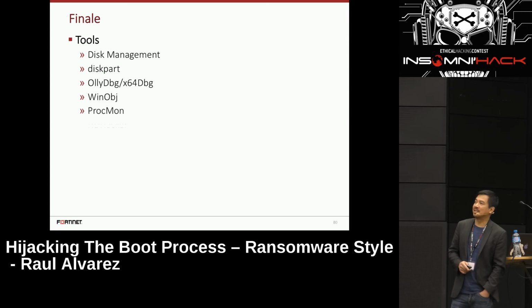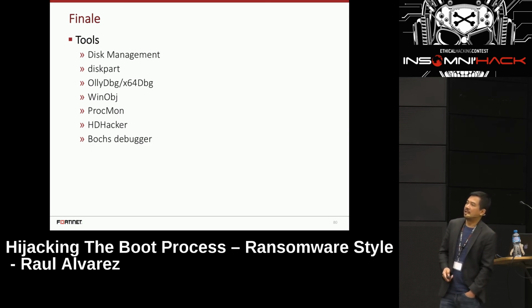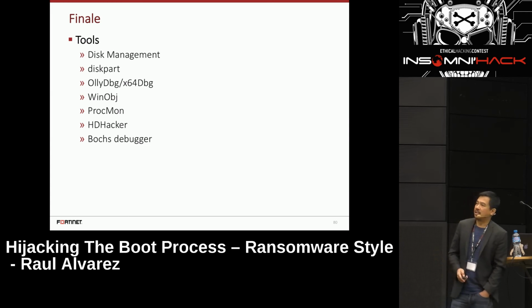These are some of the tools that I use: Disk Management, OllyDbg, and x64dbg. If you have a 64-bit malware version, Olly cannot debug it, so you can use x64dbg. I also have WinObj, Process Monitor, HDHacker, and of course our debugger, the emulator.